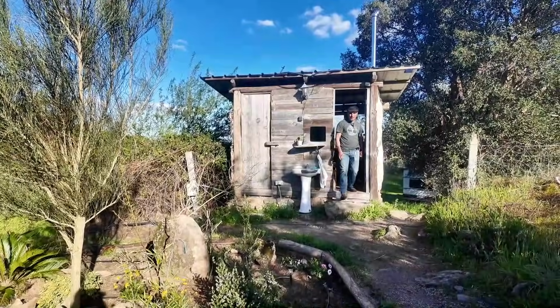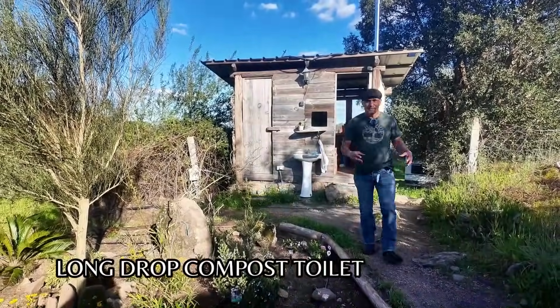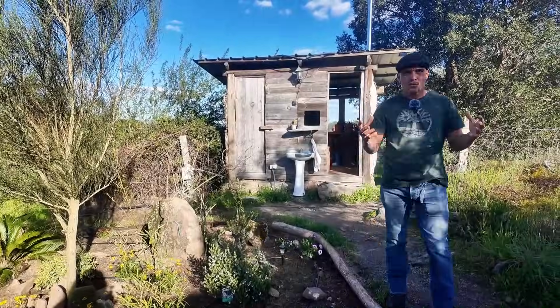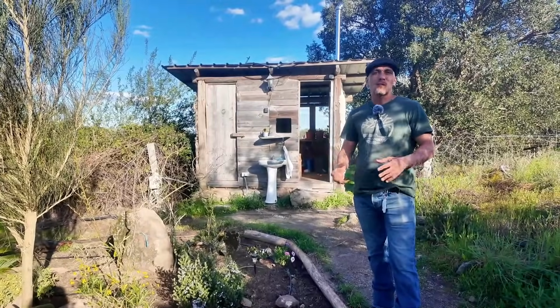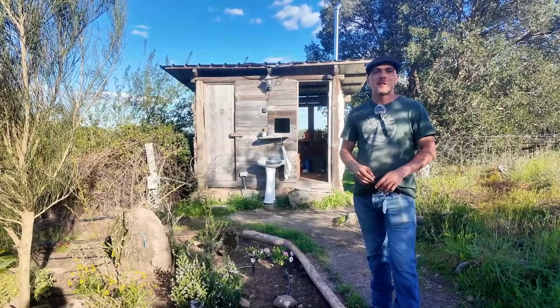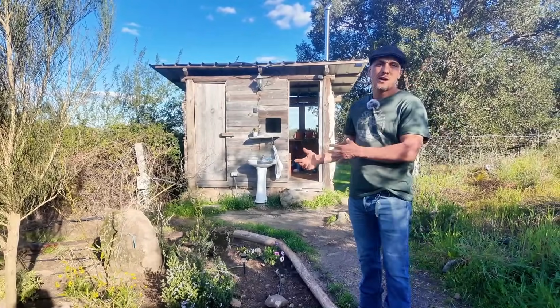So over here is my long drop permaculture composting toilet, and this is basically a dry compost toilet that's powered by worms that eat all of the human manure and turn it into worm castings. Check out our video on how this works.